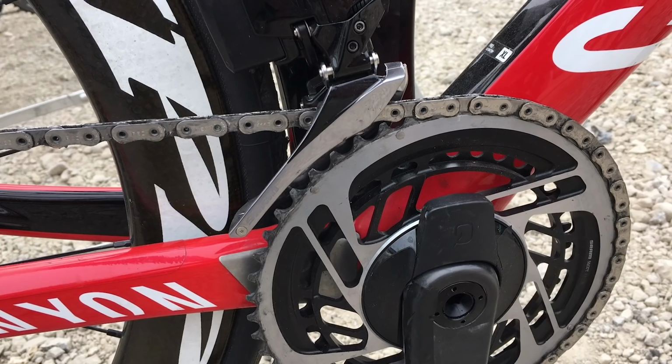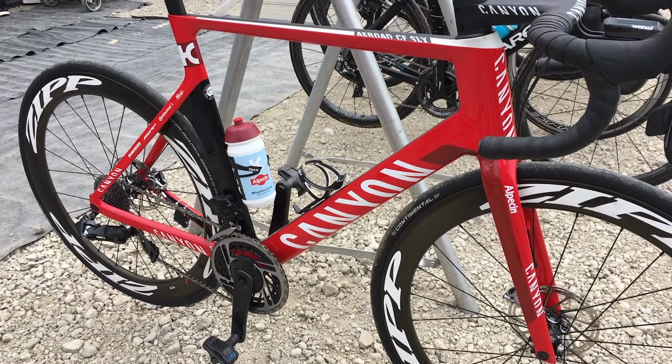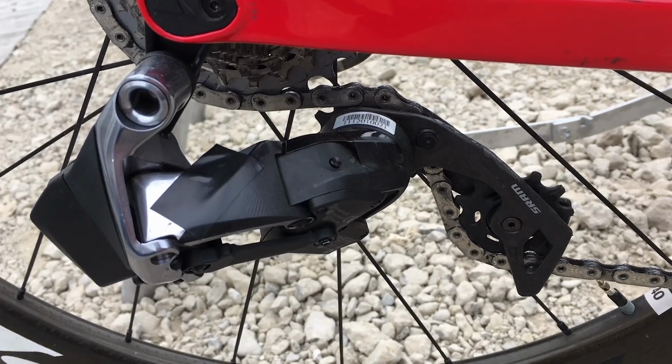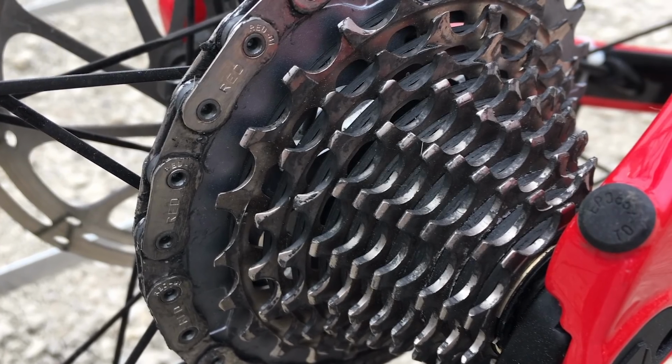12-speed SRAM eTap. It's already been spotted at a pro race, so we're pretty sure it's coming. eTap hasn't changed a hell of a lot since it first came out, but it really gave all the groupset manufacturers a bit of a kick up the arse because SRAM likes to do things a little bit differently, so I'm really excited to see that it's evolving and getting better.